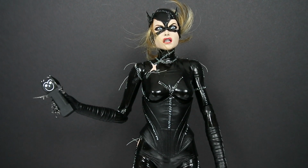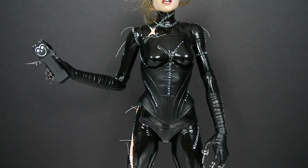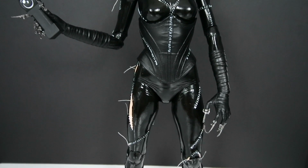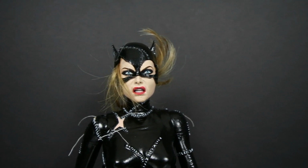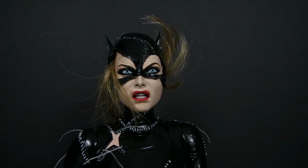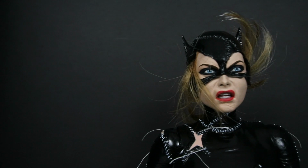Final thoughts. What do I think of this figure? I think it looks fantastic. I think it is a nightmare to get this thing to stand up properly. You're gonna have some difficulty there, but you just have to figure out what stand is gonna work for this figure, and it's not gonna be the one that's included with it. I'll tell you that right now. So just find a good stand for it.